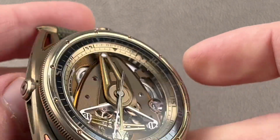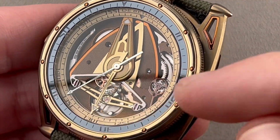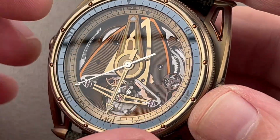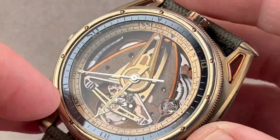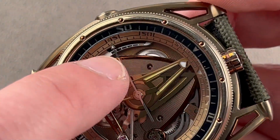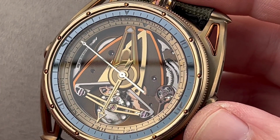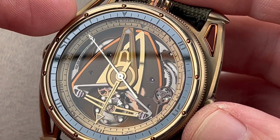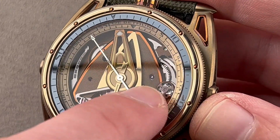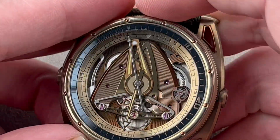We have a screw-down crown, and then we have a full balance bridge with 1, 2, 3 shock protection springs that is called triple parachute shock protection. The watch has a manual wind twin barrel 5-day power reserve, and you can see the power reserve indicator hiding over at 9 o'clock on the dial. This is one of precious few center second DB28 models. And you can see there's a little minute repeater governor over at 3 o'clock, and let me show you why it has that minute repeater governor.